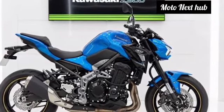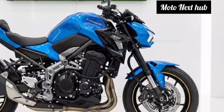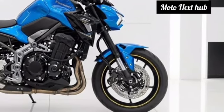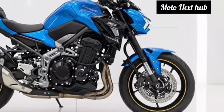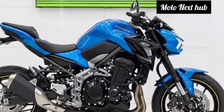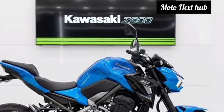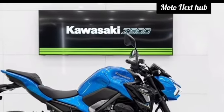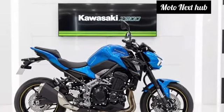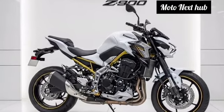Kawasaki has also updated its TFT display, offering cleaner graphics, improved brightness for visibility under direct sunlight, and smoother transitions between menus. Bluetooth connectivity through Kawasaki's Rideology app remains, but the 2026 update adds better navigation support and more detailed ride tracking. These additions don't just make the bike feel more modern, they make the Z900 easier to live with, especially for riders who want more control and information on the go.